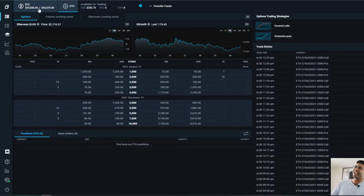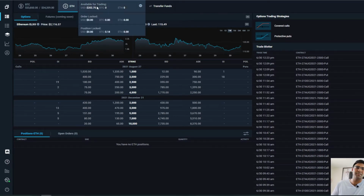So when you log in, you've got BTC and you've got ETH, and we're going to be dealing with Ethereum here naturally. Available for trading, I've got $202.75 in the account at this moment. If you see position locked, there's 0.14 BTC because I do have options that I sold to open, so this much BTC is basically locked up in those option contracts. But for Ethereum, it's zero, and we're going to change that here today.